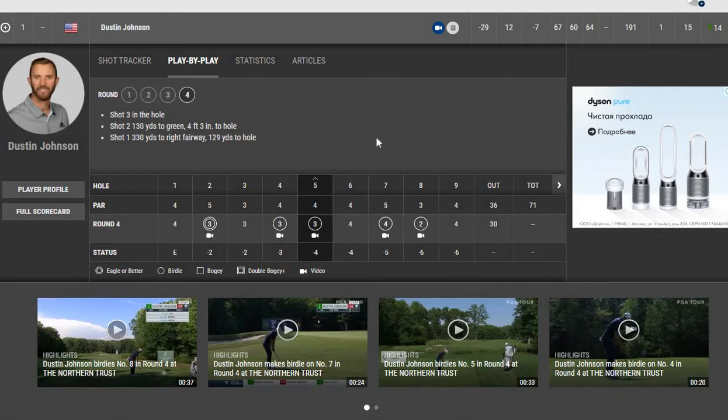Excellent birdie. On the next hole, the driving distance was very good, and the drive was on the right fairway, 330 yards, and the distance to the hole was only 129 yards, and he made a major approach to the green, and we can see that during those first holes, the starting ones for him, he had very good proximity on approaches, and the tee shots were excellent. So this time the ball was on the green just 4 feet and 3 inches from the hole, and he made the putt from this distance and one more birdie. So -4 after 5 holes.